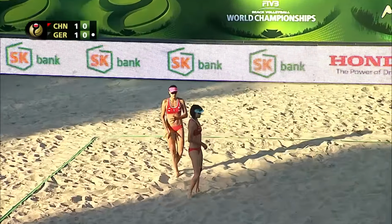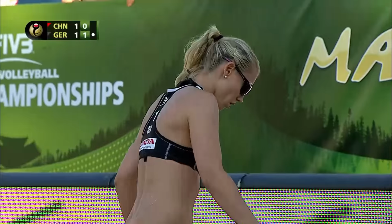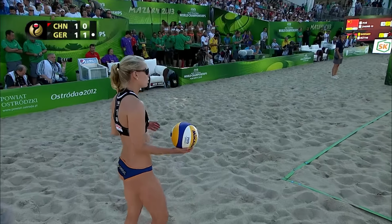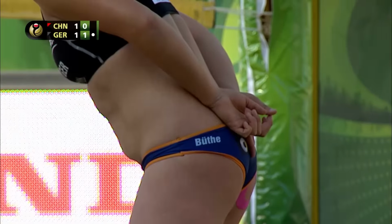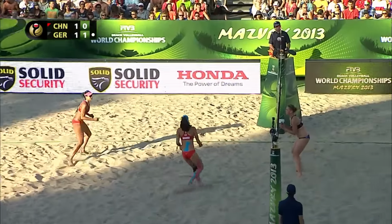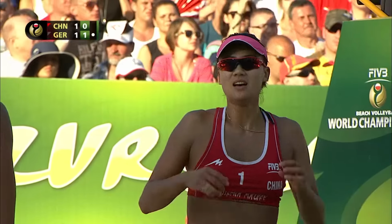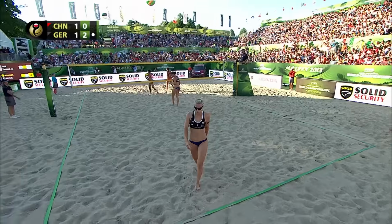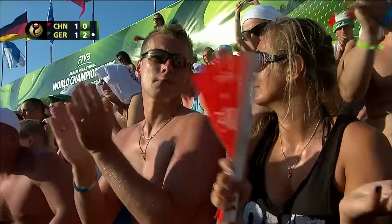And it's a brilliant serve. What a way to start the tiebreaker. Putting that one across Zhang Zi and into Zhu Chen. And then a very, very important point right from the word go. Borger will go again now from the serving line. It's another point for Germany. Unforced error for Zhu Chen. Very uncharacteristic from China. But the perfect start for Germany.